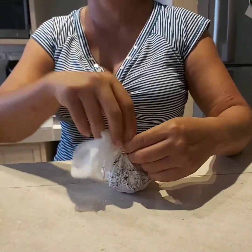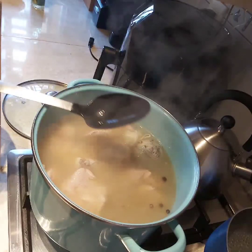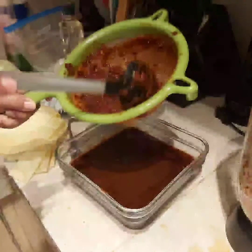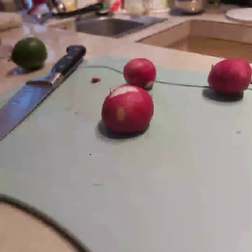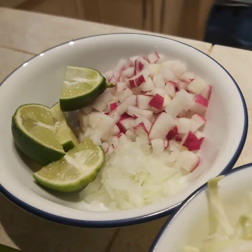This is boiled, and then later the meat is added and then boiled some more. We're doing a red pozole, so we used guajillo and ancho chilies. We seeded them and soaked them in boiled water, then blended and strained them. The chilies were then added to the pozole. Toppings for the pozole include diced radish and onion, shredded cabbage, lime, and avocado.